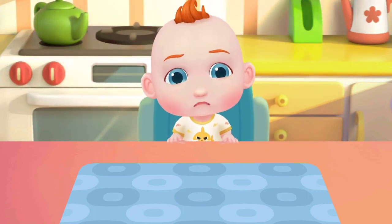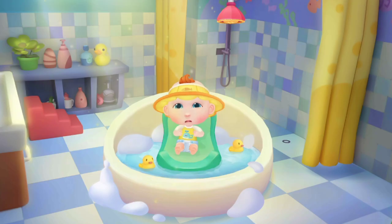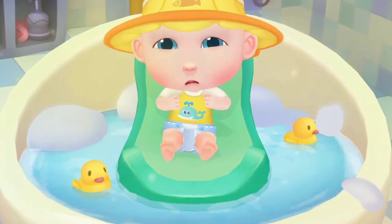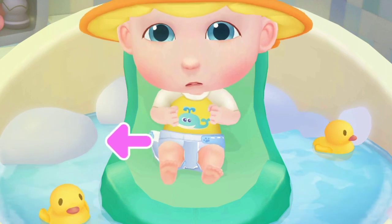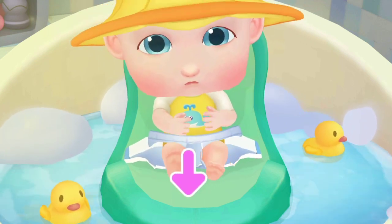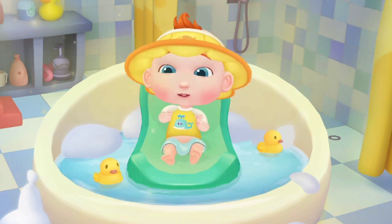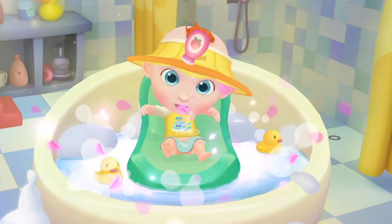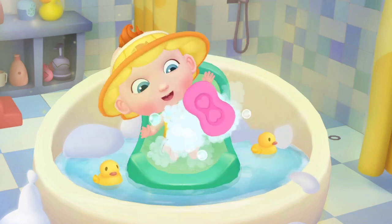Wash! Oh no! JoJo's diaper is dirty! Let's give him a bath! Bath! JoJo can't wait to take a bath! He looks uncomfortable in the dirty diaper. Let's help JoJo take off his dirty diaper first. Let's add some fragrant lotion that guards against heat rash. Let's apply some soap to wash JoJo cleaner.